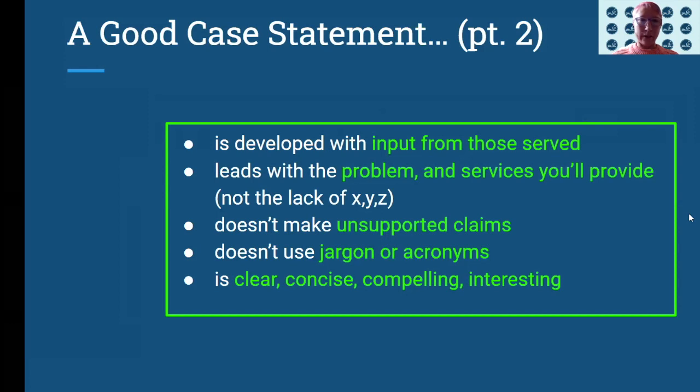And your case statement doesn't use jargon or acronyms. So if you're used to using an acronym just off the tip of your tongue on a daily basis, that might be a barrier for your funder to understand what you're talking about. And you might have a community that has specific needs that has a language built around it. Your funder might not know about that. So your case statement doesn't use jargon or acronyms, and it's clear, concise, compelling, and interesting.